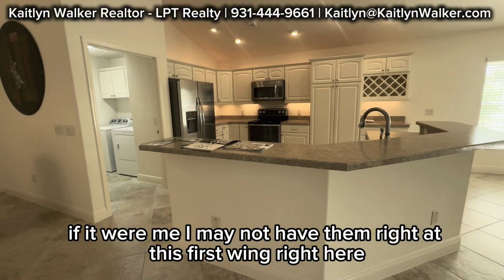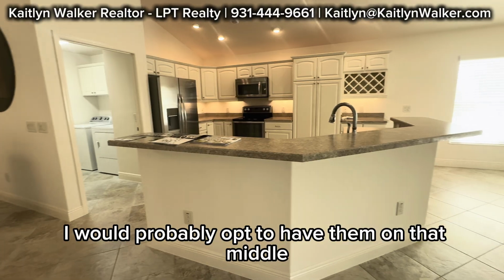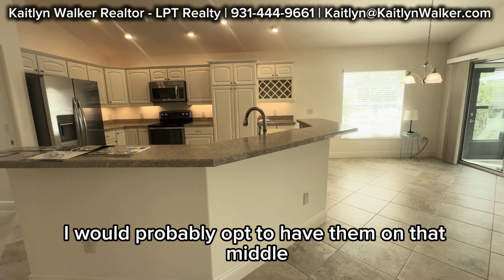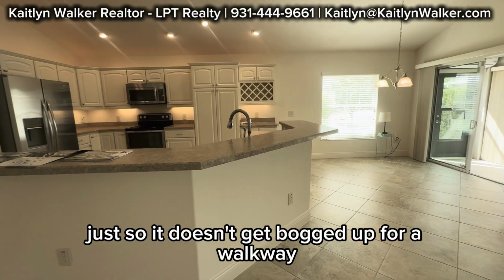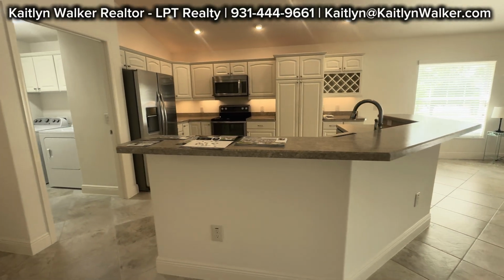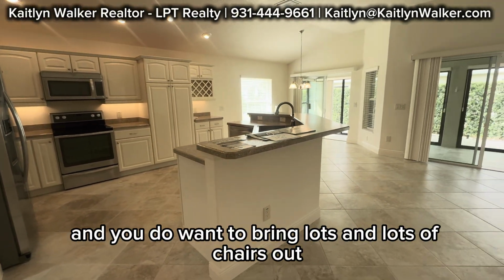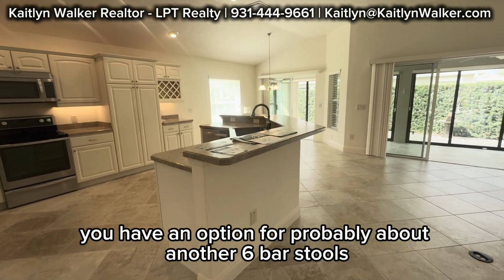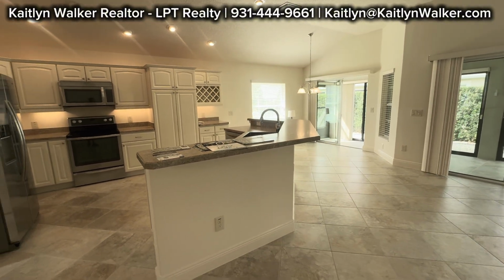If it were me, I may not have them right at this first wing right here. I would probably opt to have them on that middle or a little bit closer to the dining room just so it doesn't get bogged up for a walkway. But say you are entertaining and you do want to bring lots and lots of chairs out, you have an option for probably about another 6 bar stools around this kitchen island.